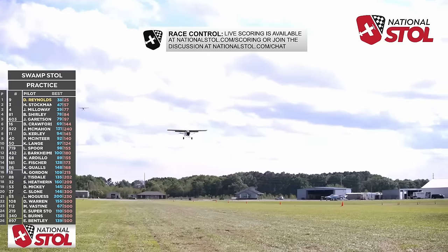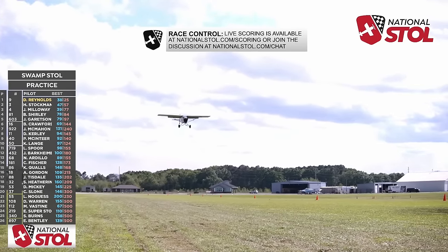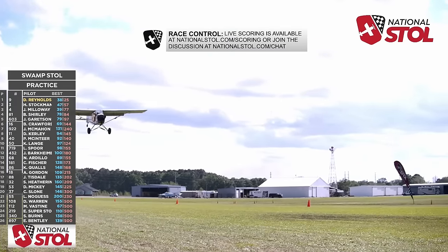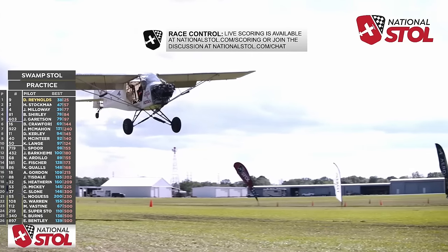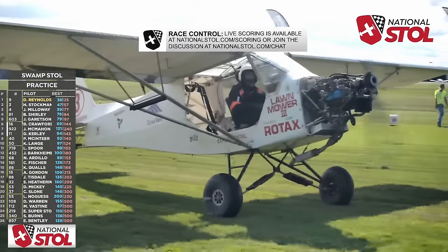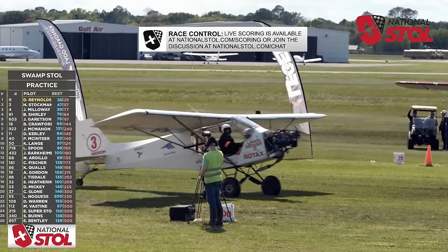First, Hal Stockman. Hal Stockman's coming in. I just want to point out, Matt Vasteen just jumped from like 30th place to third place. That is a dramatic improvement for practice for Matt Vasteen. Here's Hal now. Right over the line. Good over the line. Getting it stopped. His prop's still turning. I don't even recognize him.